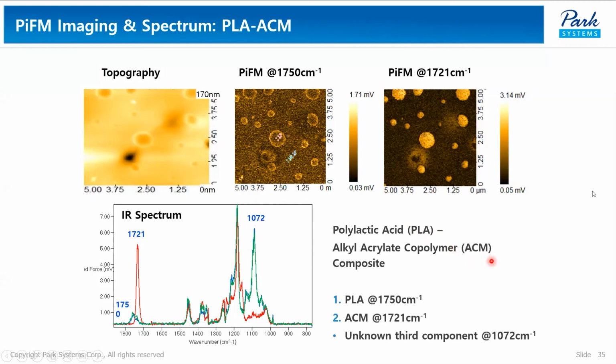One of the possible solutions is a nanocomposition of PLA with an alkyl acrylate copolymer called ACM, or acrylic rubber. The sample has been studied using PIFM to determine how the materials are dispersed, using excellent correlation between PIFM and FTIR spectra. So we are able to confidently show where the two materials are located within the material matrix with a nanometer spatial resolution. So now you can see the PIFM with the PLA and then ACM separately.